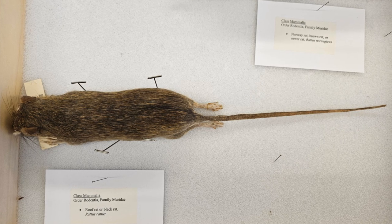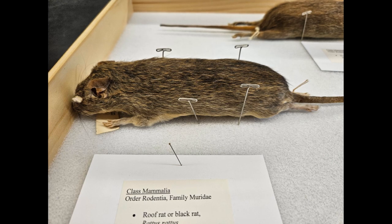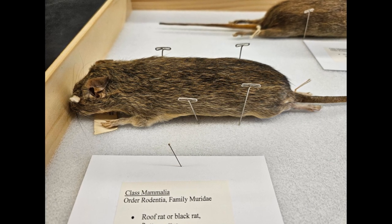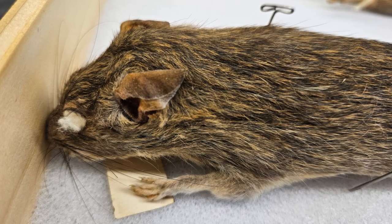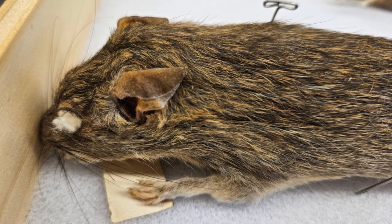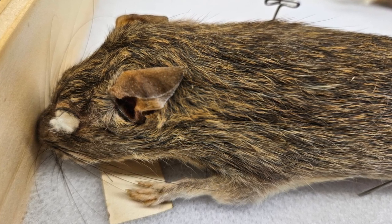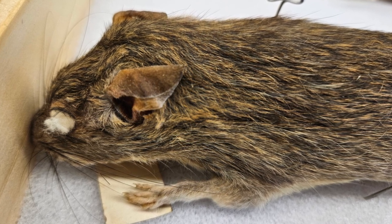The roof rat is outfitted with a tail longer than its thin body. It has large ears and dark brown to black fur to help it blend into the shadows. While having poor eyesight, especially this guy, since his eyes got stuffed out, their advanced hearing, taste, touch, and smell are more than enough to make up for this setback.